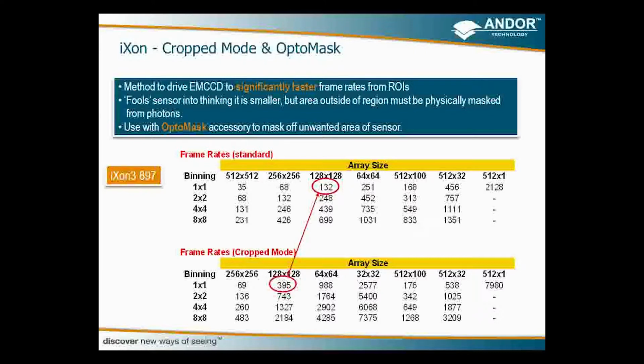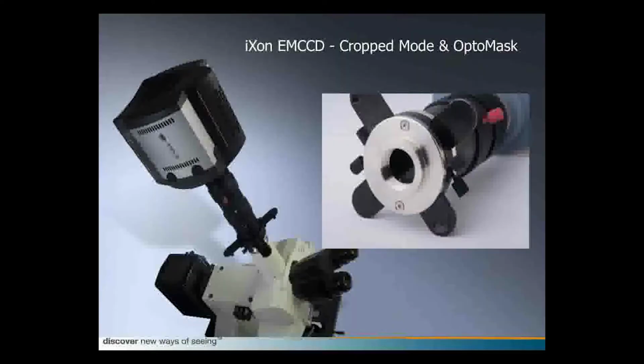Now, the trick to this is we're basically fooling the sensor into thinking that it's just 128 by 128. It reads out as if it's only that size, and therefore it's not really acknowledging that there's other pixels there to get rid of. So when you're in the standard means of reading out a smaller region of interest, there will invariably be light falling on the neighboring pixels. Even if you don't want them, you still have to transfer the charge out and dump that charge somehow. In crop mode, we're just ignoring that step, but then there's a condition. That means you have to physically mask off the pixels that you don't need. Otherwise, charge is going to build in them and then transfer into your image area for the next image in the sequence. So that's where you have to use an accessory.